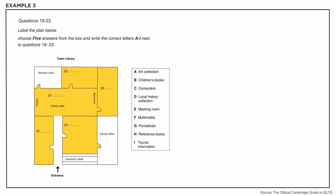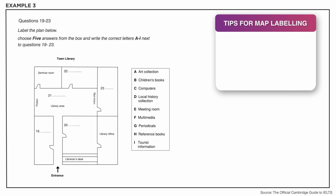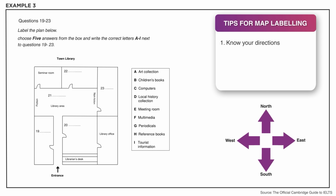Before the audio begins, here are a few tips to answer this type of map labeling question. Number 1, know your directions. In the audio file, when they are talking about the rooms, they might mention north, south, east, and west. Know which direction to move to when these get mentioned.